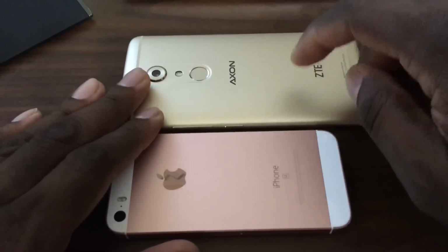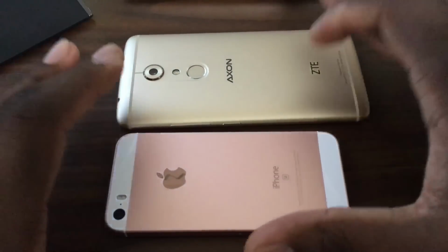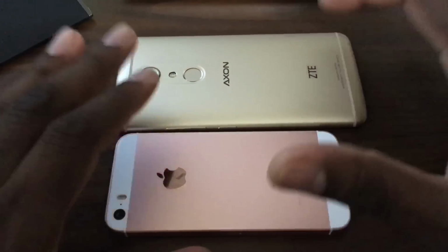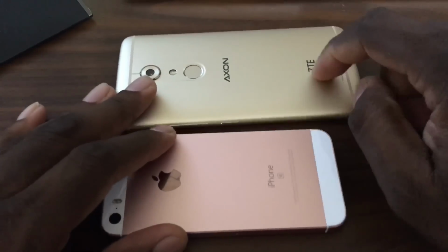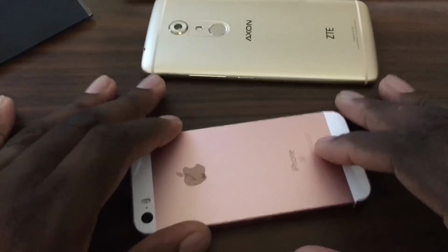People always ask me, how did you get on-screen buttons? I've said it in the comments. This is not a US based phone. This is a developer's edition, so it has everything on there. That's probably why some people have problems with Verizon and Sprint, and this one didn't. So nonetheless, get out of here, Axon.